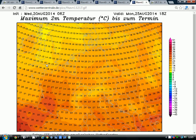So the idea of Bank Holiday Monday is that it probably starts off mainly dry in the north and the east, but rain from the word go in the south and the west, and that spreads across many parts of the country through the course of Bank Holiday Monday. Turns really wet through the course of the afternoon on the evidence of this particular run of the GFS model, and temperatures very, very cool as well.